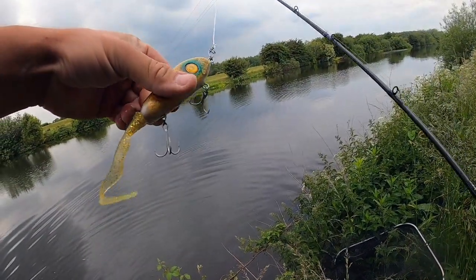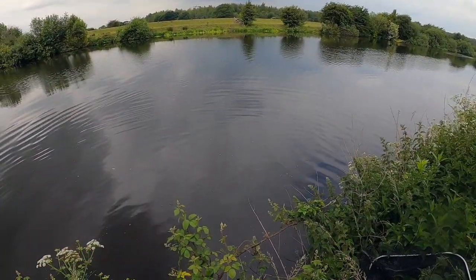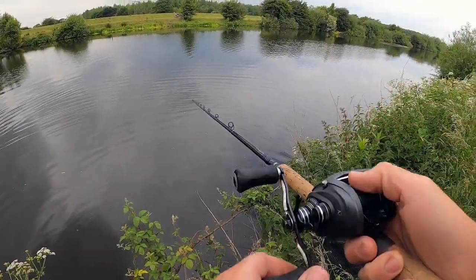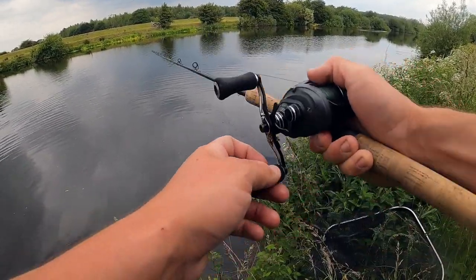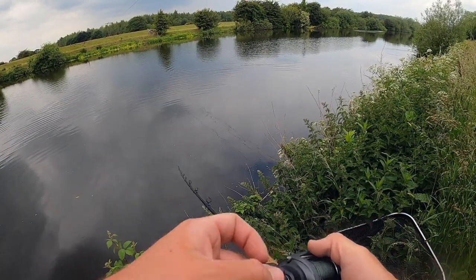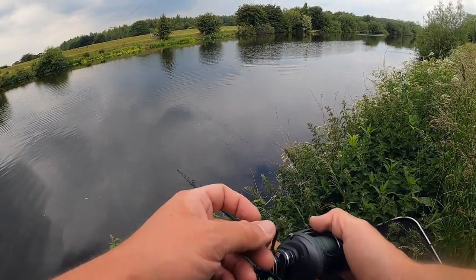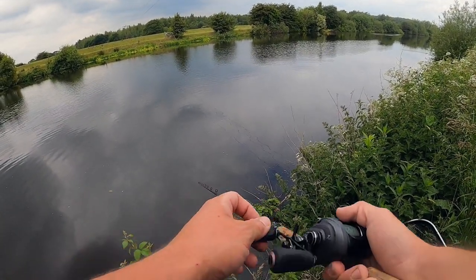Let's fish on this then. I forgot what it's called. But yeah, sweet. Little jack. Nice take right by that tree. I love it when you see a big swirl before you feel it on the rod. That's fish number 7 anyway.